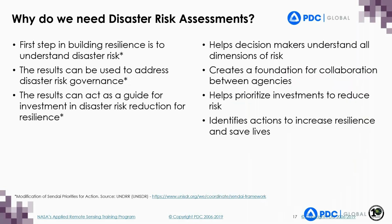There are many reasons to conduct a risk assessment. In the forefront of these reasons are that natural disasters have the potential to exacerbate vulnerabilities and social inequalities, as well as place unbearable strain on local, regional, and global economies. Risk assessments provide one way to measure and break down disaster risk into disaster risk reduction actions.